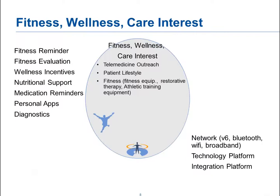as patients get more involved with their health in terms of the lifestyle monitoring and making sure they're really connected with the providers.